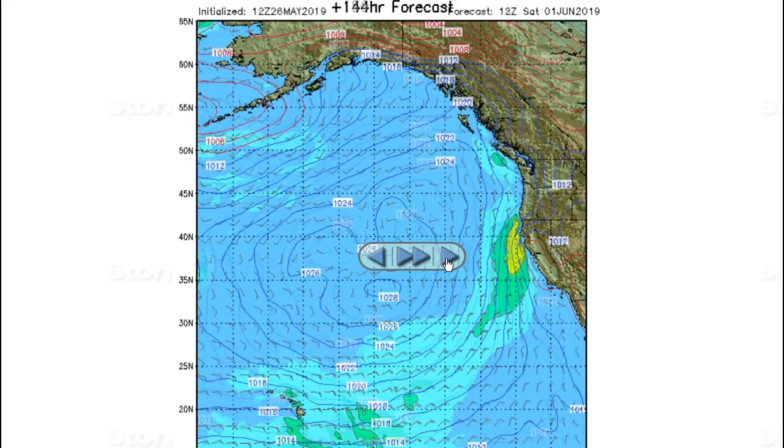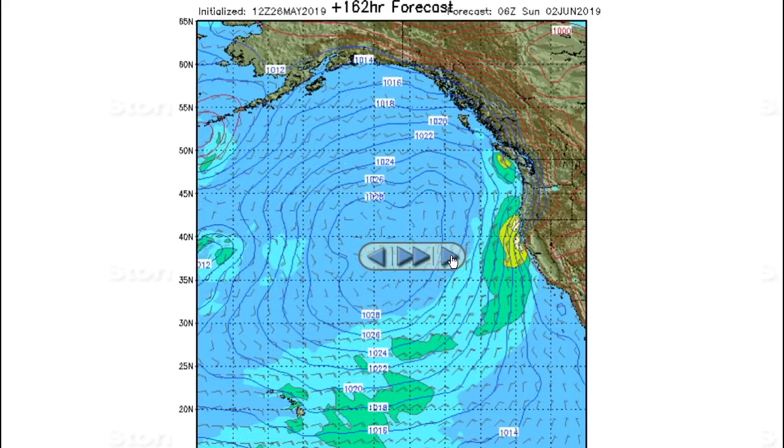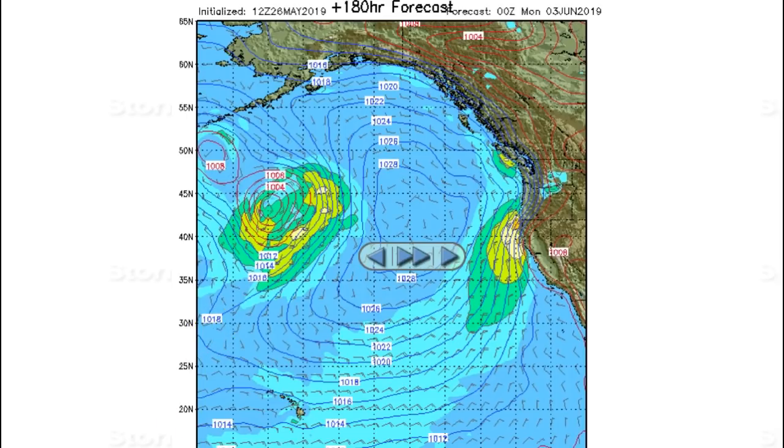No particular big deal. Saturday, same deal. Actually, looking pretty decent for wind swell for California and Hawaii. And then we get into Sunday, high pressure fully taking control of the Gulf, 30-knot north winds. So you know where to go to find your wind swell if you're in Central California, assuming the model pans out and this is what really develops.